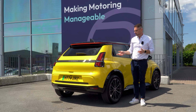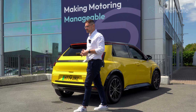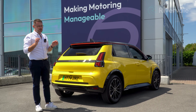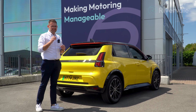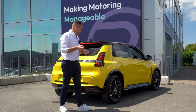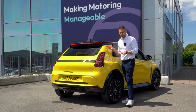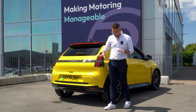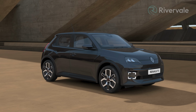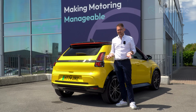This car comes in a couple of different specs. You've got the Iconic and Techno, but you've also got the Alpine, which, if you're looking for something even sportier, is just a really cool looking car. Now, you've got a variety of different paint options. You've got these bright, bold colours. We've got the yellow, there's an amazing green, but then there are also the more subdued colours.